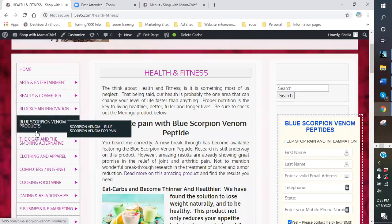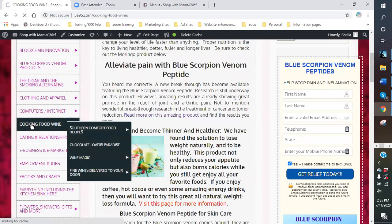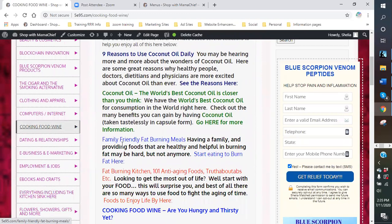Same thing with my wine. Fine wines delivered to your door, cooking food and wine. I can probably come in here like these. I don't even have these 2 anymore. I just put that one in, took it off the main menu, which is a prime example. I took this off my menu structure, but here is my little snippet for this same page. So they can click on this page and it's going to take them to my page.